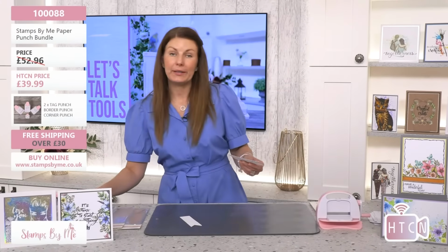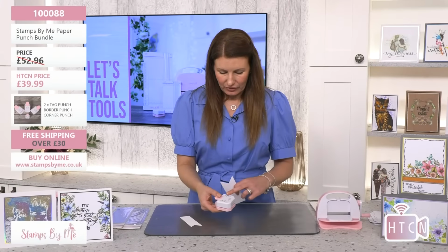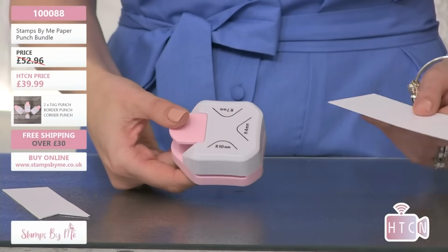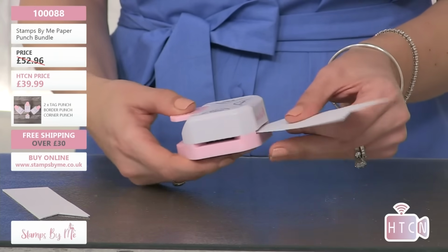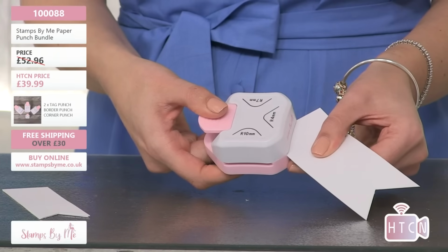So I'm just going to run quickly through this corner one, and then we're just going to go back to the video, and then I'm going to talk you through the fabulous die cutting machine. So let's show you. It has three corners here, so it depends on what corner you're wanting on your card. Now I would probably say do it small, so stick it in the small one first. If you don't like it and it's not big enough, then go bigger.